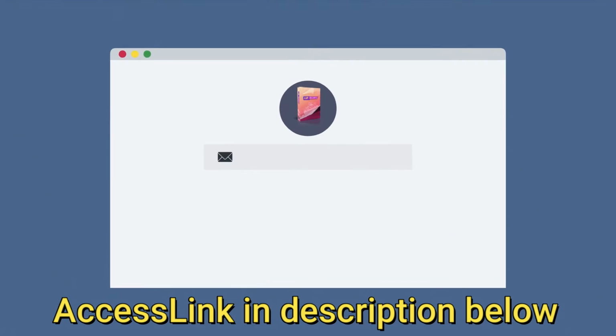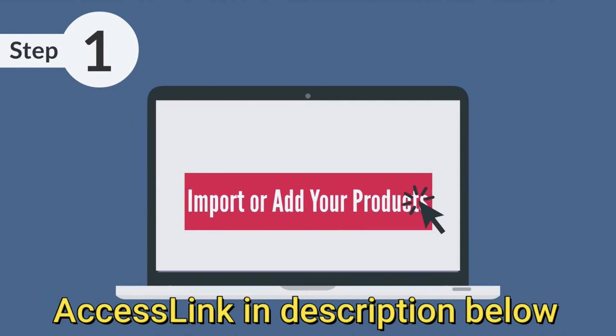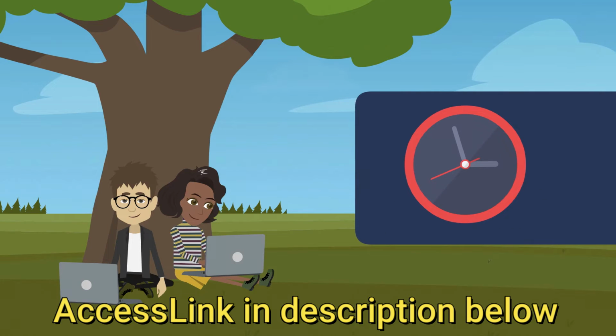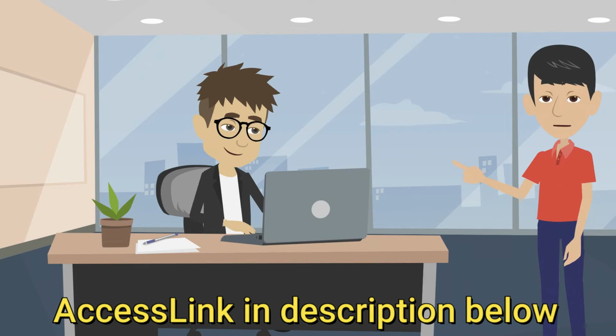Once you log into your Easy Salaries software, all you need to do is this. Step 1. Import or add your products. Don't have a product? Don't worry, we'll show you how to use other people's products to generate recurring income. No time consuming learning curve involved. We'll show you how to work smarter, not harder.